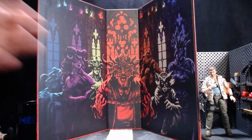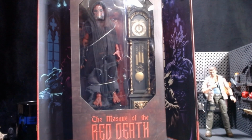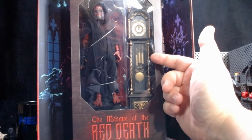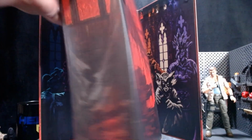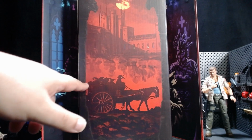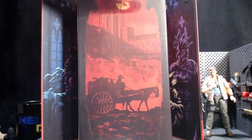And this backdrop is utterly beautiful. The figure himself, oh my gosh, he looks scary and imposing. And I'm not going to lie, it's the clock that is what sold me. So we got him. We have, again, that beautiful art on the back, the Plague Doctor carrying everything, bringing the Red Death up there. It's just so awesome.